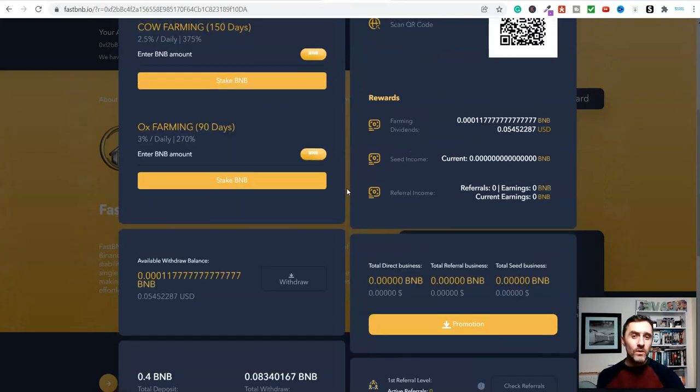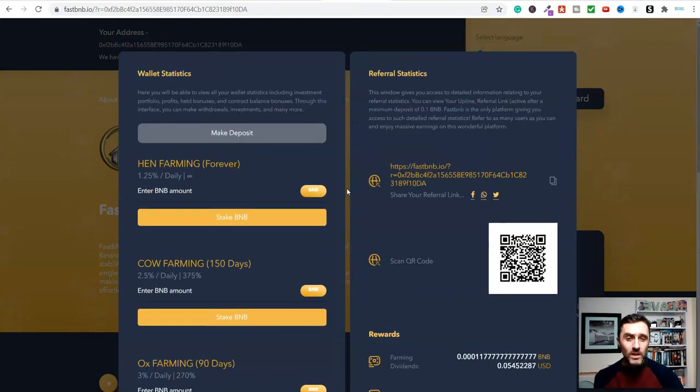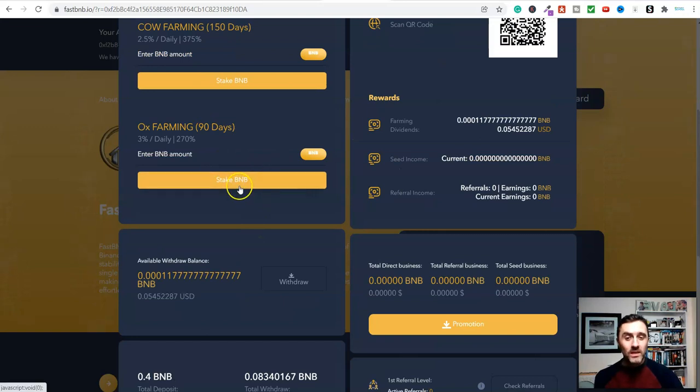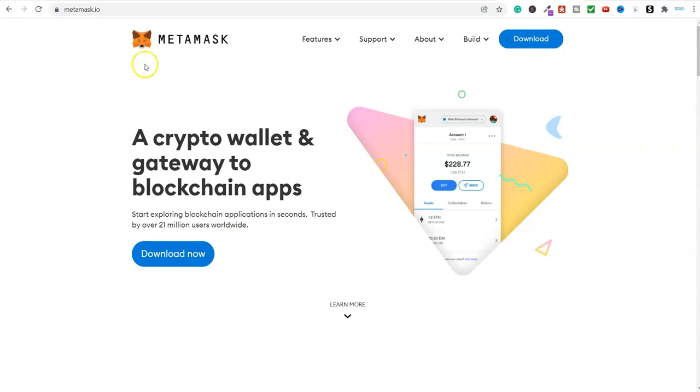Well, let me walk you through this whole process now, because you need some Binance token to deposit into here, and then you select one of these pools, you click on stake, and then it's up and running and working for you. So let me jump into MetaMask and I'll walk you through that process now. Okay, so first of all, we need to come to this website here, and it's called MetaMask.